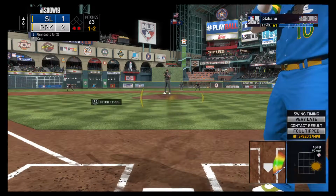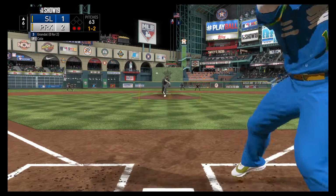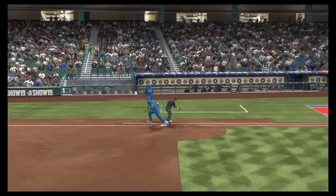Fouled away. Looking to send him packing again. Swing and a miss at one in the dirt. Number 11 is after it, and the throw to first ends the inning.